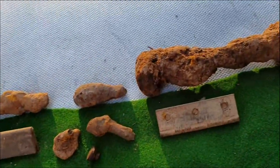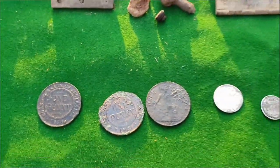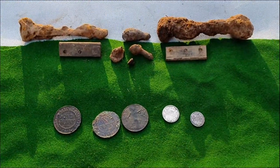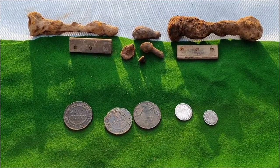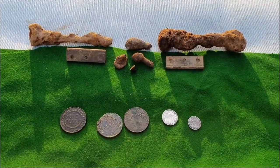So it was good. Enjoyed that little treasure hunt. I was only there for a few hours, was able to discover those to add to the collection.